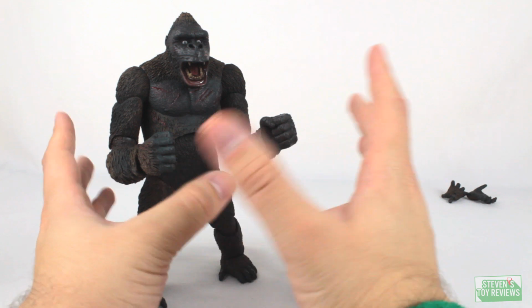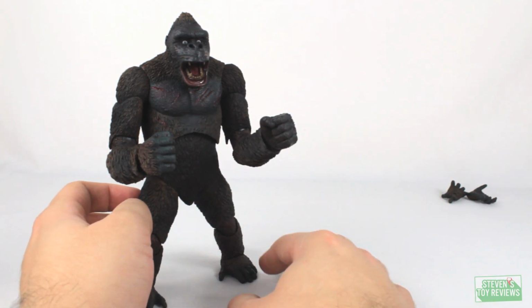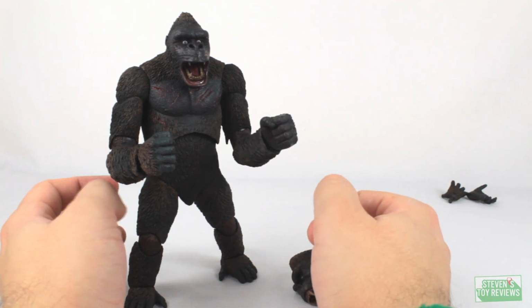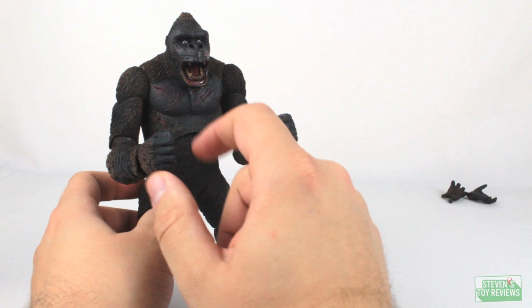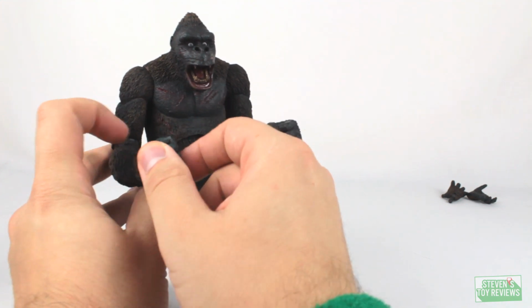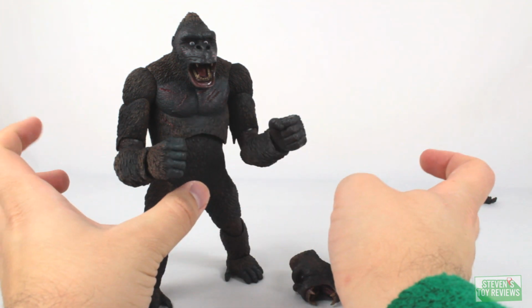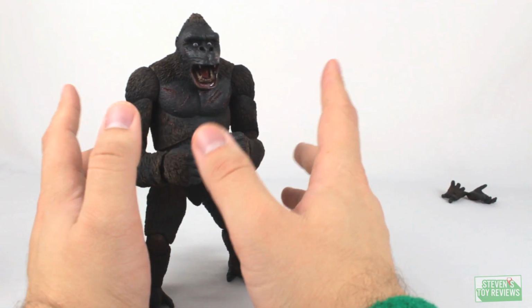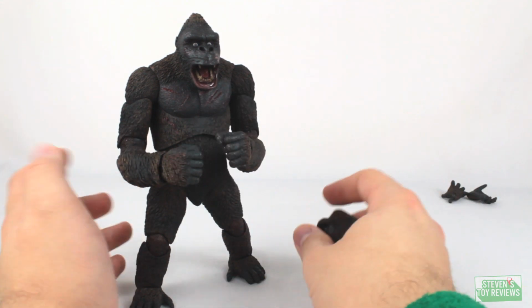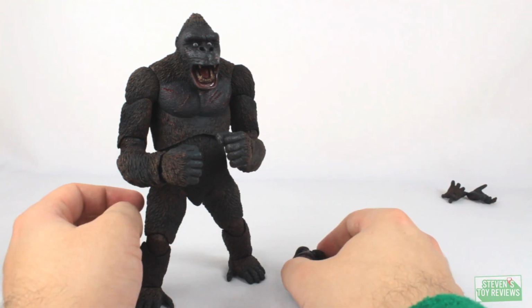So price-wise, this is going to be the most affordable Kong. However, it's not going to be the best when it comes to accessories, but I guess those two are kind of tied together. That being said, Neca did unfortunately leak to its European retailers through their distributors that there is going to be a toon or animated Kong. I think it was animated Kong. Anyway, so there will be another Kong coming down the pipeline, and hopefully we'll get some accessories that can be used with this monkey here.